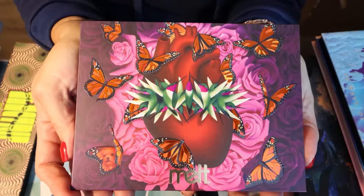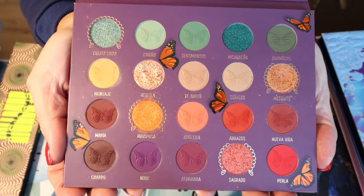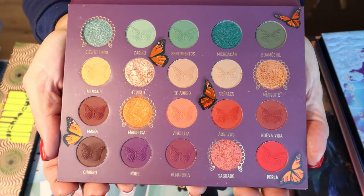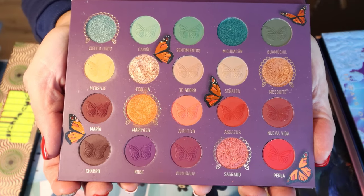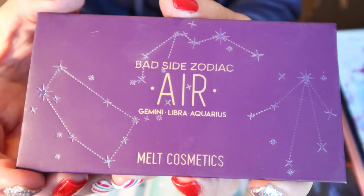I'm also going to keep my Amore Posa palette that I got on a really good deal. I like this palette. I reach for this one a lot. And again, this is the good Melt formula. I also have the Bad Side Zodiac palettes. These also came in a mystery box.